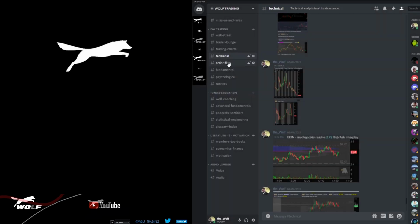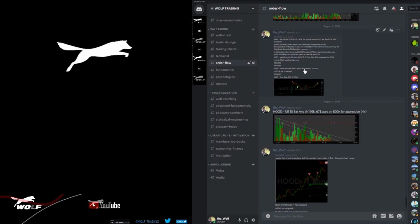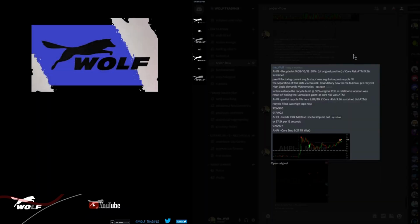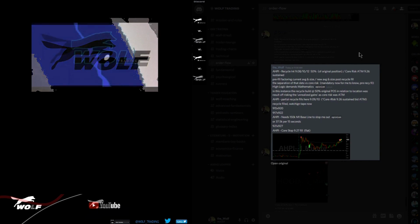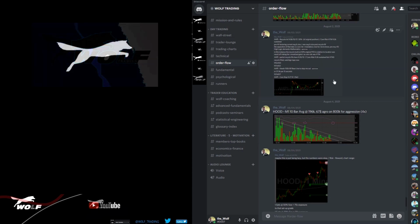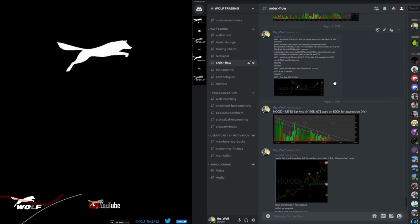The order flow room. We believe there's a lot of edge in the order flow room. I don't want to show too much of this room, but if you're interested, come give us a look. We use leading data to confirm or deny trade theses. That's how we trade at Wolf Trading. We're heavy on order flow. We don't trade moving averages. We sell resistance and we buy support on tight risk using leading data.